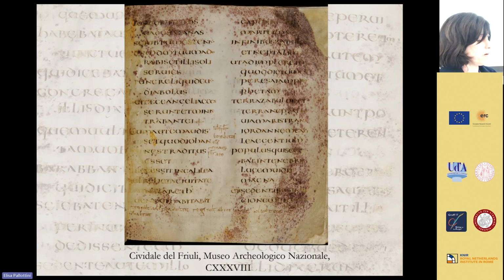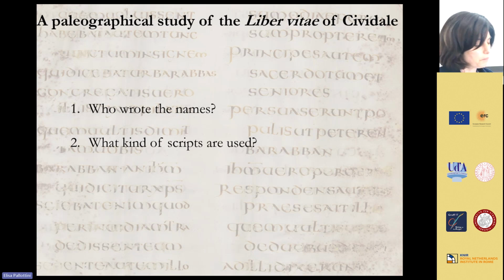Some of the entries are limited to groups of names, others emphasize with the introductory formula, "Lord, remember your servant," their commemorative function. In other terms, these names were written down to be remembered in the prayers of the religious community of San Canzian d'Isonzo. So far, so good then, and nothing different from the function of Libri Vitae in any event. But, there is always a but.